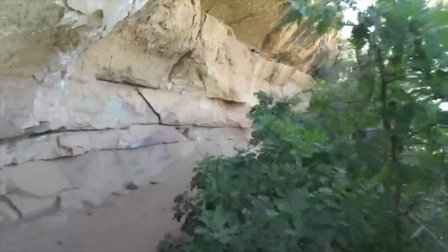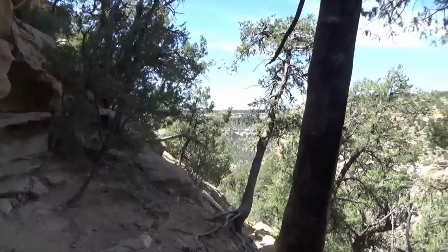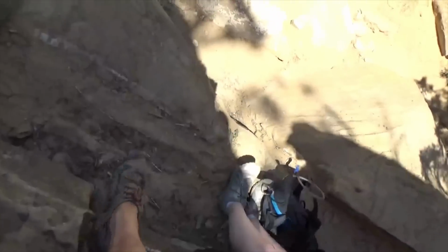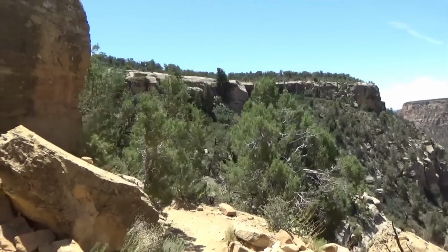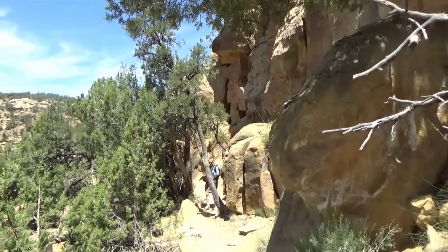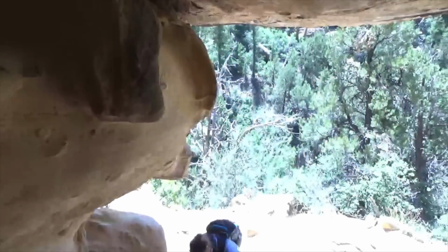Nice and cool trail. We're coming up on the petroglyphs. I could smell them. Almost there. Beautiful. Got a little air-conditioned cave here. It's like 20 degrees cooler up in this beast. And we still got a ways to go.